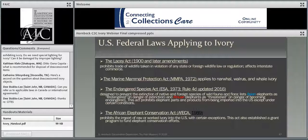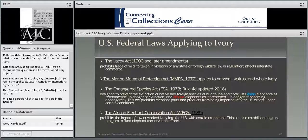These are U.S. federal laws applying to ivory. The Lacey Act prohibits trade of wildlife taken in violation of any state or foreign wildlife law or regulation. It affects interstate commerce. The Marine Mammal Protection Act applies to narwhal, walrus, and whale ivory.